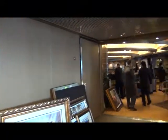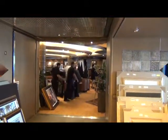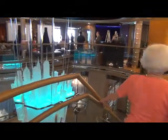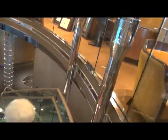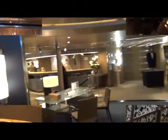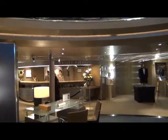Now we're going back down a couple of flights to start the art tour again. Something else they seem to do on the ships is the art auctions. Now we're walking towards the shops area. Now we're going down to the atrium on these crazy stairs. Well, that's the Pinnacle Dining Room where we had lunch today. There's the front desk where they're always so helpful.